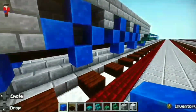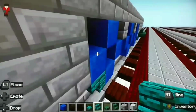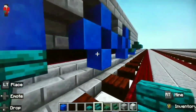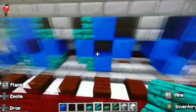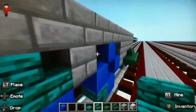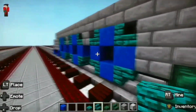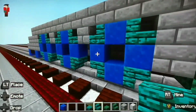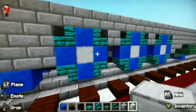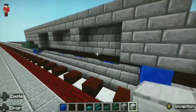Next, we're going to make curves using warped stairs. Put 2 here, and put 2 here. Put 2 here, and put 2 here. Put 2 here, and put 2 here. Next, on each 3 holes, you're going to put 3 here using smooth stone. On the other side, we're going to do the same thing.